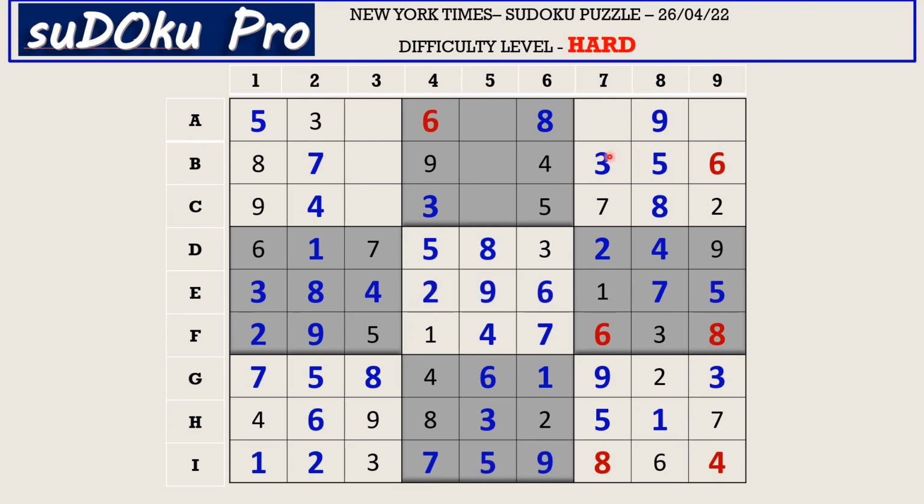In this block, the missing numbers are 4 and 1. There is a 1 blocking from here. So A7 takes 4 and A9 takes 1. Now in A row there are two empty cells, and the missing numbers are 2 and 7. You have a 7 blocking from here. So A3 takes 2 and A5 takes 7.